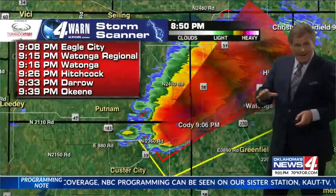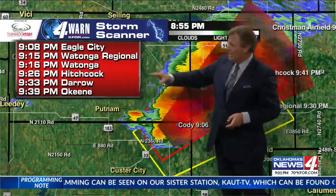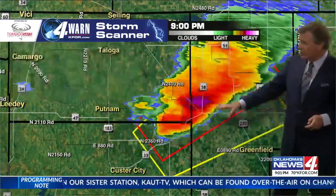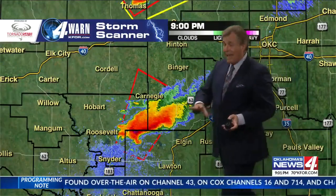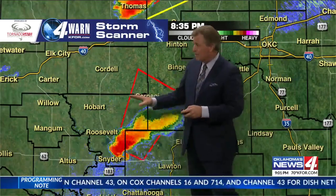Roman Nose there looking at about 9:14. It's now 9:01. So 13 minutes from right now, the Roman Nose area for the mesocyclone, but the hail will precede it and the damaging winds may precede it as well.